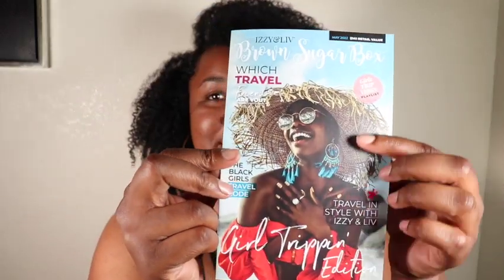So the first item that is on top is their magazine. I really love this picture. So the first item that I received is Viola Davis's book, Finding Me. Honestly, I did not know she had a book, and I am really happy that I received this. I am going to start reading this immediately.